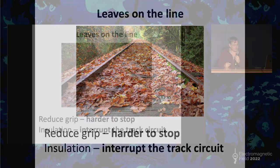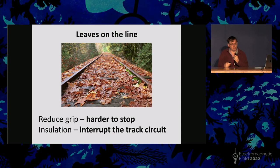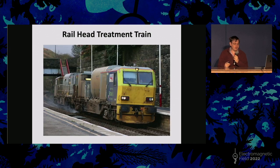This also, as a slight diversion, is why leaves on the line are a great problem for railways. Because leaves on the line insulate the wheels from the track. So if your wheels are insulated from the track, they won't short-circuit the track, and it will look like there isn't a train there when there actually is. And they also reduce the grip and make it harder to stop. So you've got two problems with that, which is why Network Rail spend a lot of money on things like railhead treatment trains, which go around blasting sand and water at the track to get this leaf residue off. Because it can cause major problems for the signalling system.